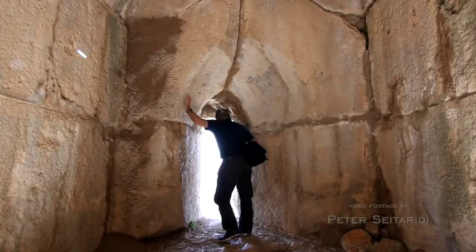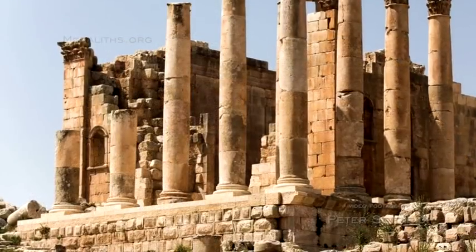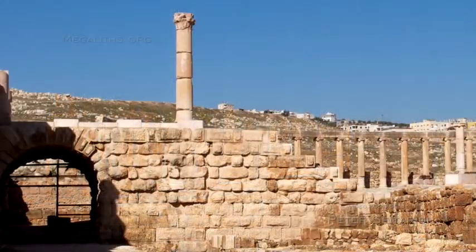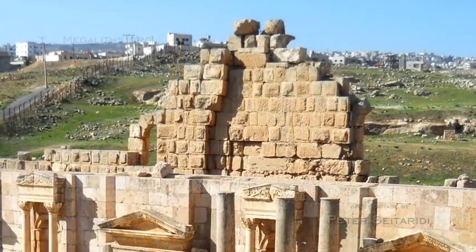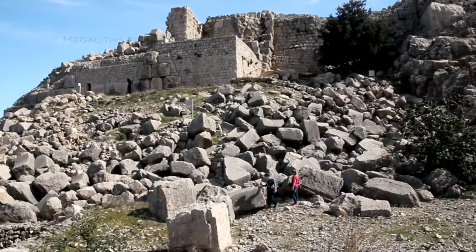Now let's compare the Nimrod Fortress with this historic city in Jordan, which according to mainstream sources was conquered by the Romans, and they built their typical Roman architecture consisting of columns and so on the top of the older ruins. So here they are assuring us that the Nimrod style large blocks are pre-Roman. Now those very same blocks, when they are in Baalbek, they are telling us it's Roman.